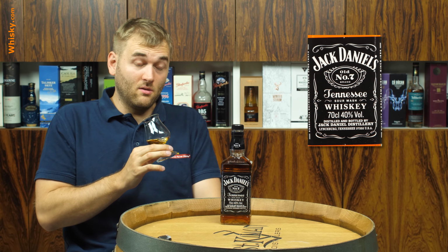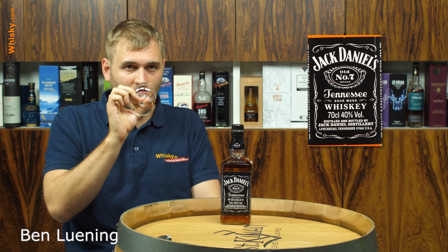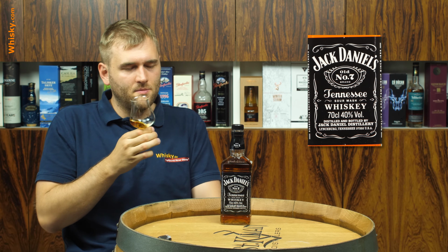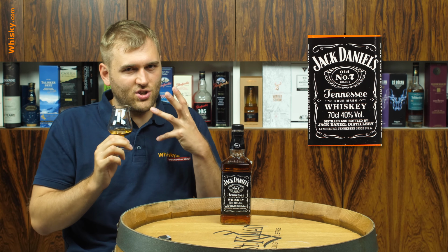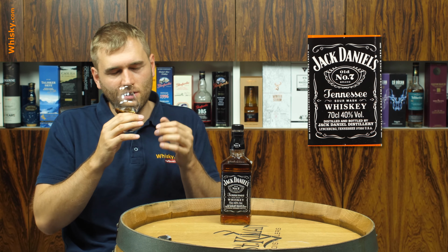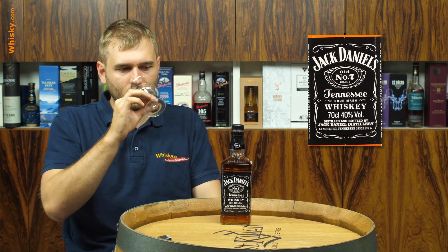Oh, it's really, really sweet with a lot of vanilla, and there's even a bit of oak coming through. So it's not just straightforward vanilla caramel, but also a little oak in there.